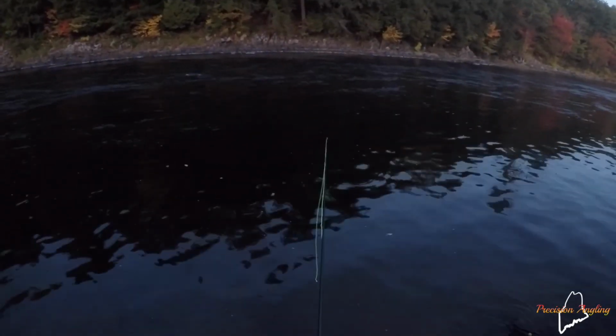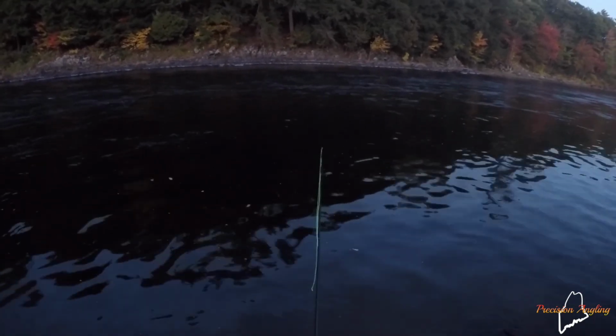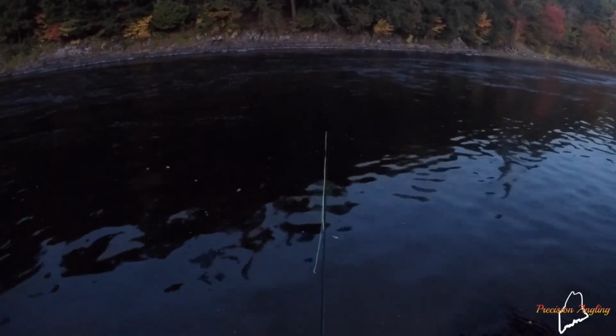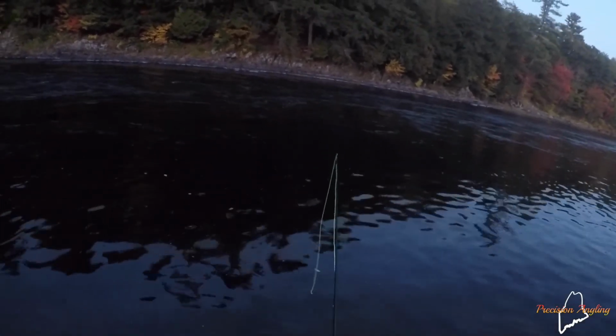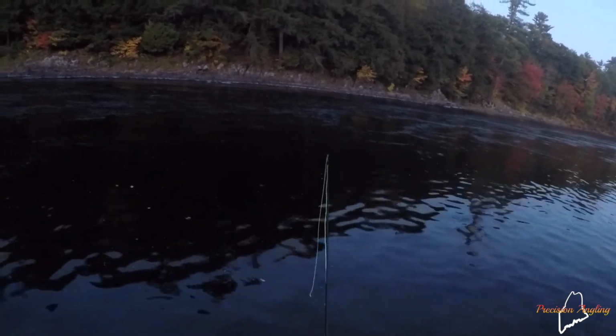There are so many fish jumping right now, it's unbelievable. And there's really not much of a hatch either, which is very strange. I mean, these fish are going crazy. I mean, there is some little hatches. It looks like a little caddis type hatches, but fish are just going wild right now.